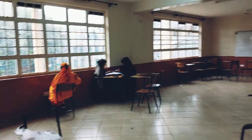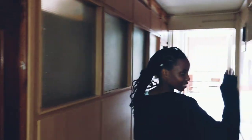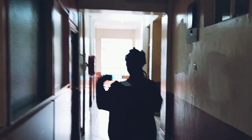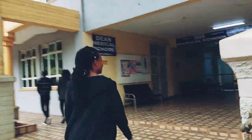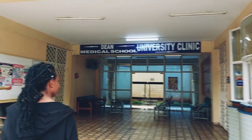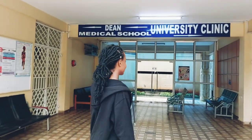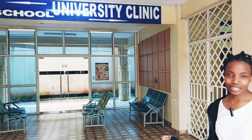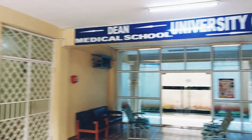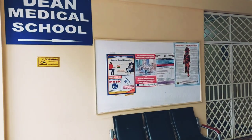So this is one of the city lecture rooms. Yeah, people studying and all that. Don't want to disturb them. Come on. As it is, clinic. Come on. Oh, at least there's no one at the reception. So this is how a clinic looks. It's not so big, but it's nice. Yeah. This is it.